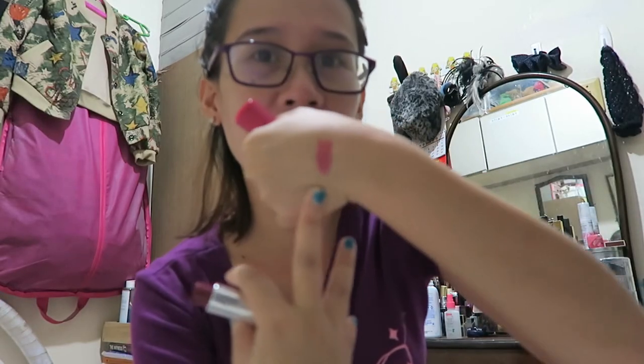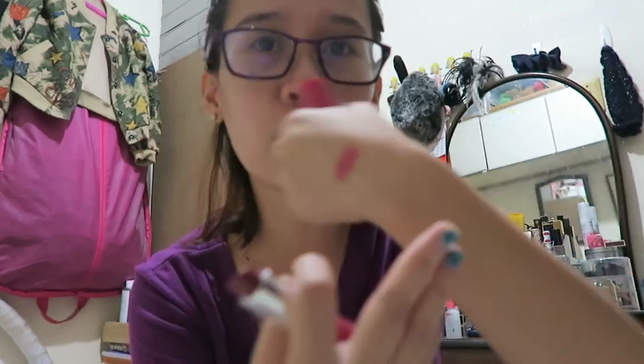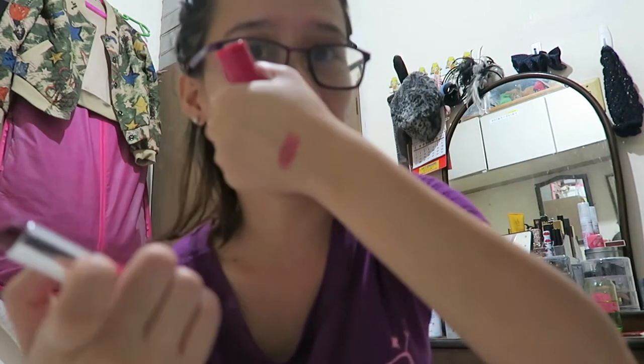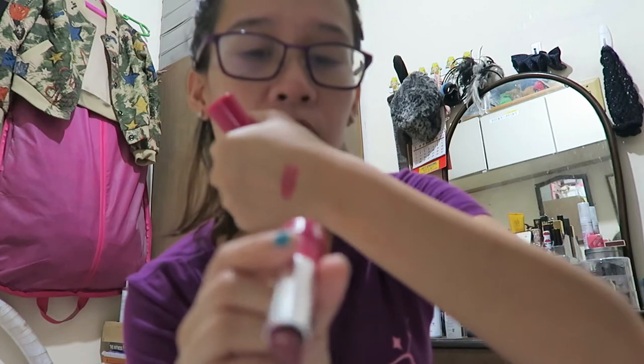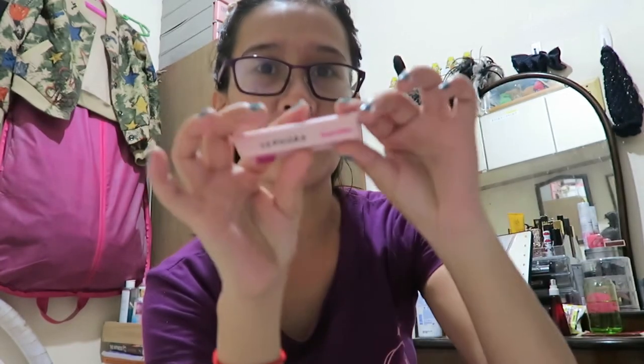So, I really like how the color itself. Siyempre yung ano niya, hindi siya matte kasi balm nga siya. So balmy type, but it has a tint. This is in the Sephora collection, which is Sephora Rouge Balm. One is the Sweet Violet in Sephora Swill Balm.